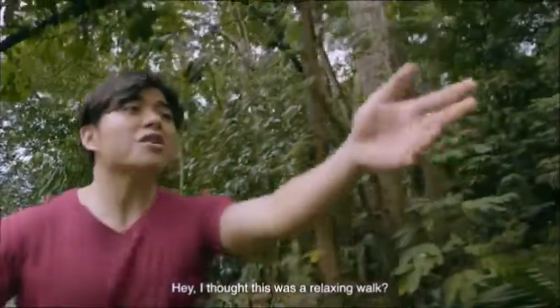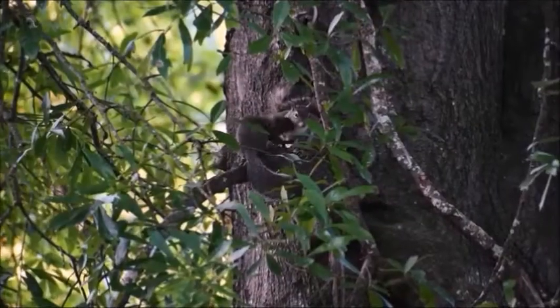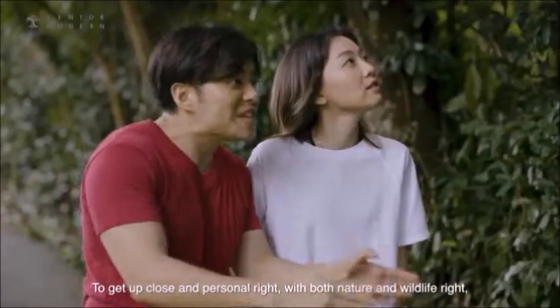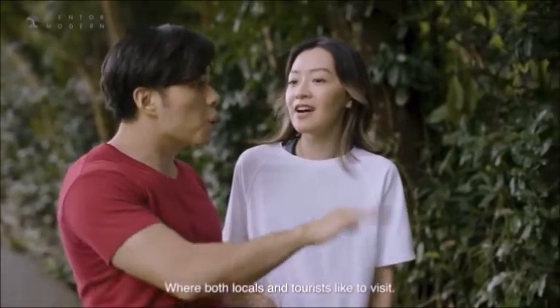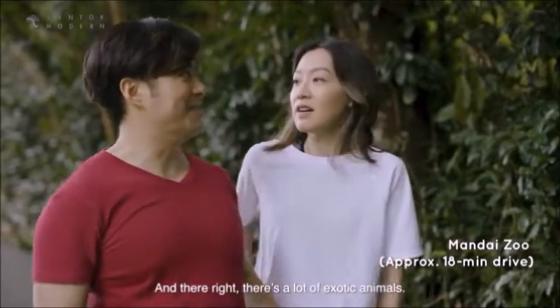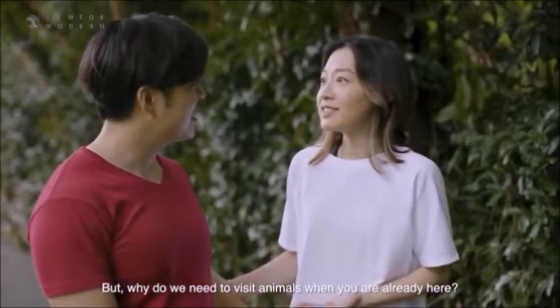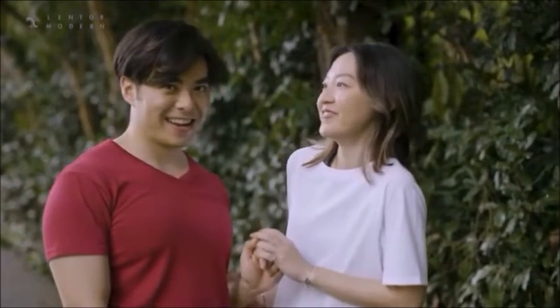Hey! I thought this was a relaxing walk! Look at the cute squirrel! To get up close and personal with both nature and wildlife, there's also Mandai Zoo, where both locals and tourists like to visit. And there's a lot of exotic animals! But why do we need to visit animals when you're already here? Oh, you want to see animal, right?